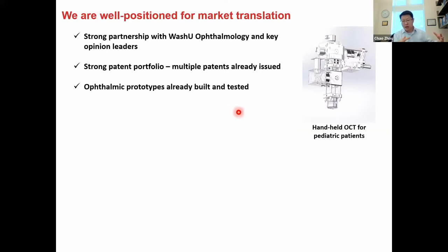You saw the prototype I showed you earlier, that is for adults. And we're also building this portable, handheld OCT prototype. And these can be used for pediatric patients because for kids, that's even a bigger problem. Yeah, they cannot keep their head still. Right, so you have to chase them and then high speed imaging will be crucial for that population.